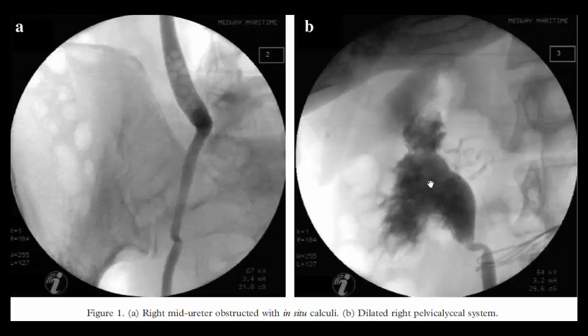Proximal to this, the renal pelvis and the pelvic calyceal systems were dilated. Prospectively, when the patient was interviewed prior to the operation, they did not report any urinary symptoms, and when asked specifically in retrospect, again, they did not report any particular symptoms such as pain or symptoms of colic, but there was evidence of hematuria on dipstick.